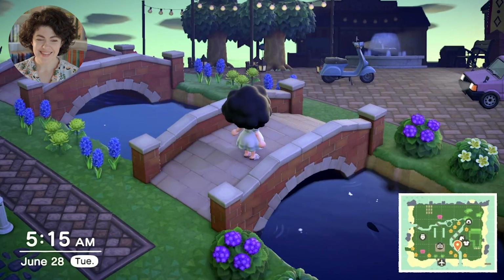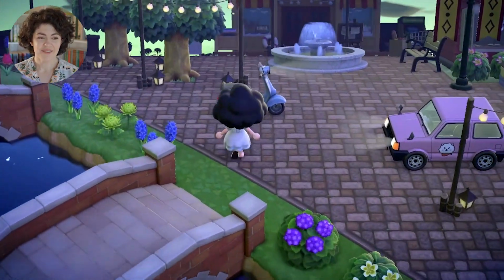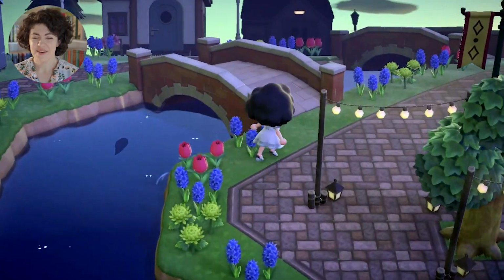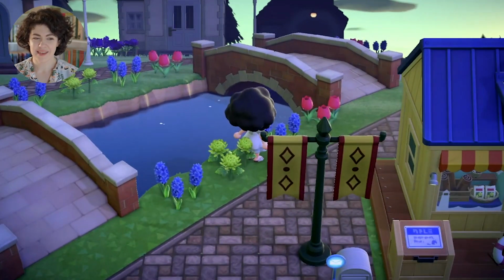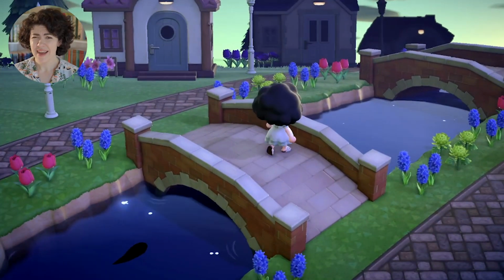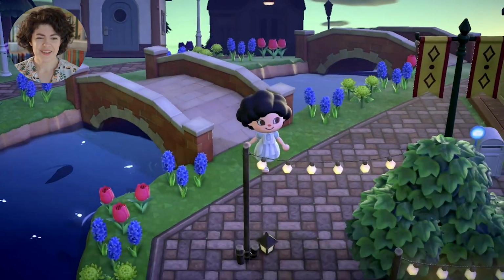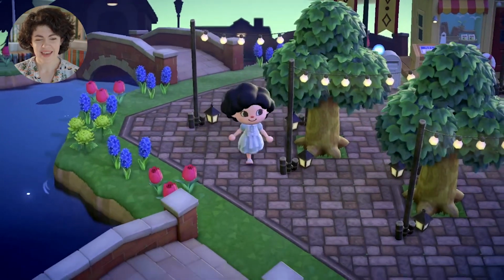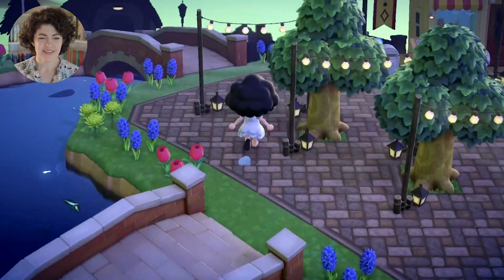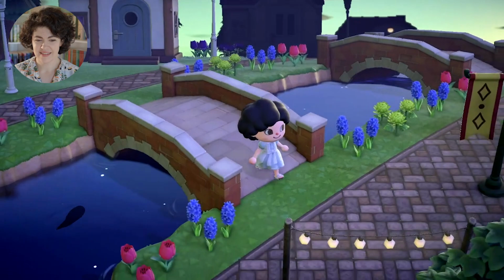But yes, this is the area leading to the kind of village center, shopping center, and I really wanted it to be kind of European, Venetian, lots of bridges. When I was first building these bridges, when I was playing at home, my dad's like, why do you need another bridge there? It's like, I guess I don't, but I don't know, like in Venice, there are bridges everywhere. So I just think it's so pretty. We've got lights, we've got flowers, and you can kind of see the houses of the villagers lined along the canal off in the distance.